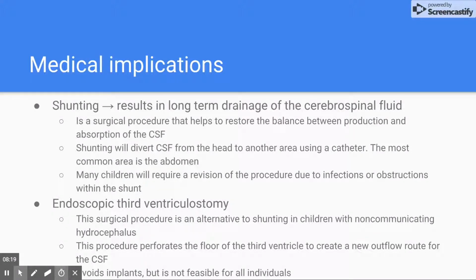The other is an endoscopic third ventriculostomy. This procedure is an alternate to shunting. It's most commonly used in children that have non-communicating hydrocephalus. What this procedure does is it perforates the floor of the third ventricle, and this creates a new outflow route for the cerebrospinal fluid. It gives the cerebrospinal fluid another place to go. This avoids implants like the shunt, but it is not feasible for all individuals.